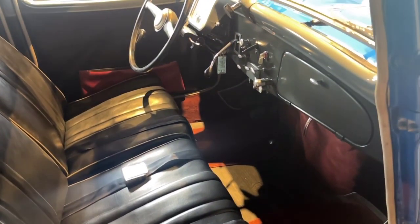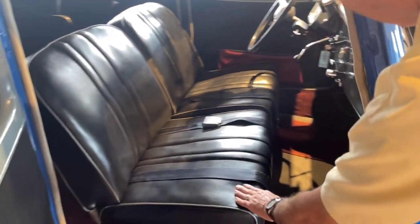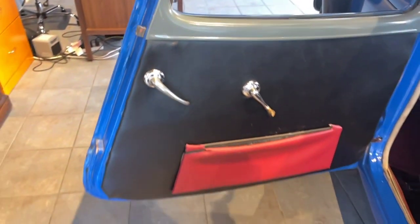He also installed seat belts in the rear and in the front. Seating surfaces are nice. The wipers work on the car. The windshield tilts open for more ventilation, which is nice.